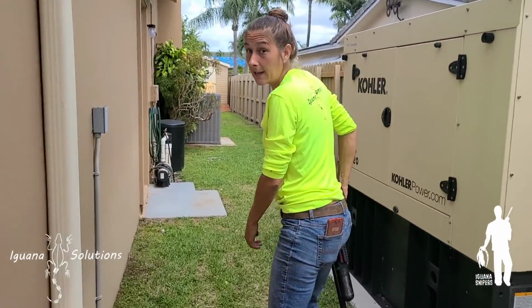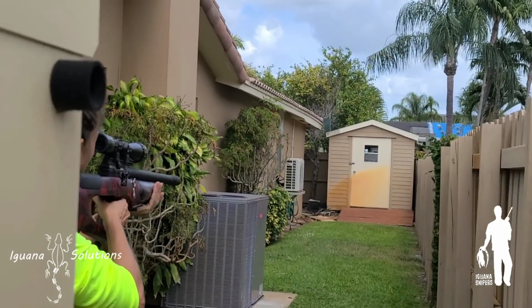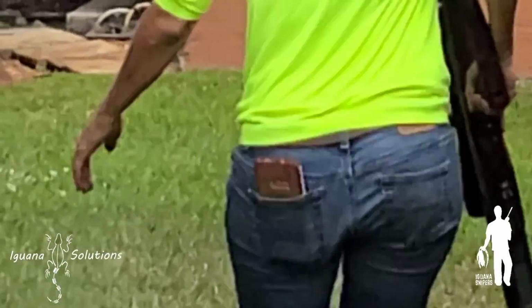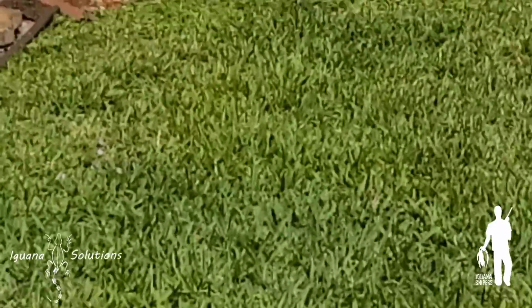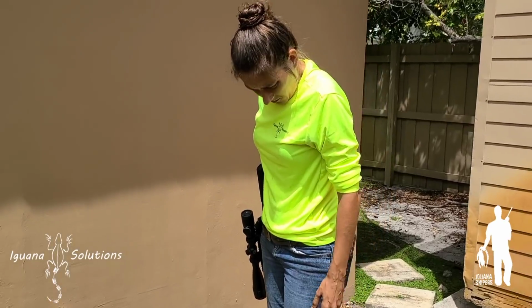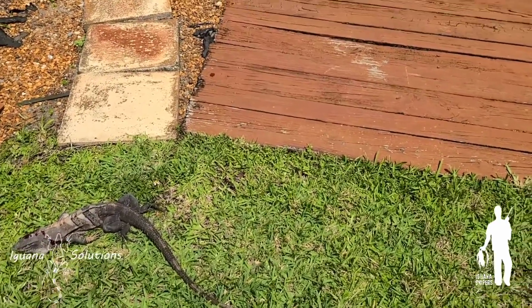We're at a house that's infested with spiny tails. Here it is. 25 yards. Flipped in. Let's go grab him. Whew, look at the wiggle. Still trying to bite. Pulling over here. Let's check our shot. Got him right behind the ear. And put him down. That's the big boy they were worried about. Man, is he a black Mexican spiny tail or something else?